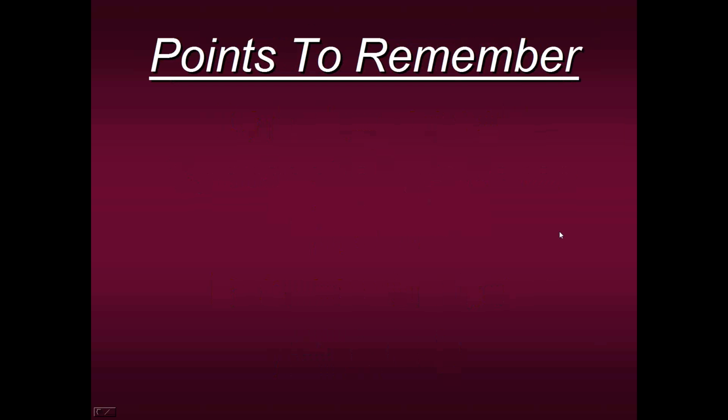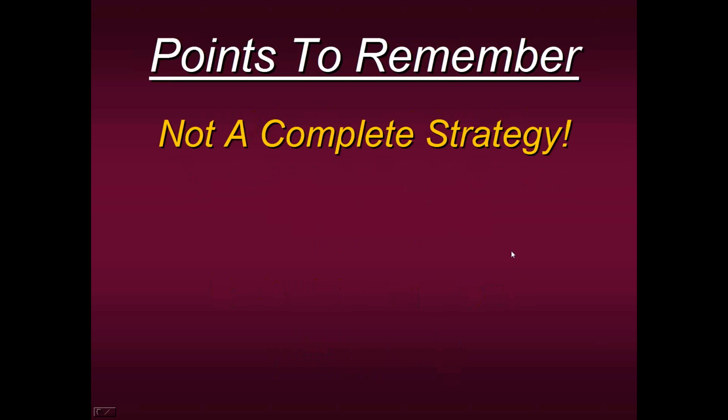Now, just points to remember before we conclude here. Firstly, what I just shared with you is not a complete strategy. All I shared with you was a very nice setup. In other words, an indication that the market is telling you what it most likely wants to do or doesn't want to do according to a candlestick pattern. But we didn't talk about a complete strategy.